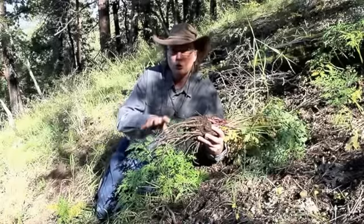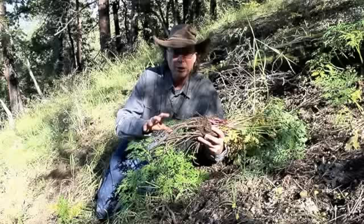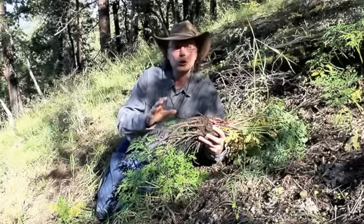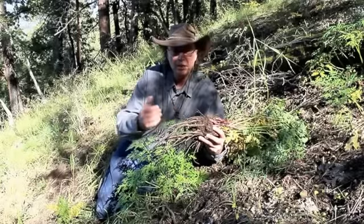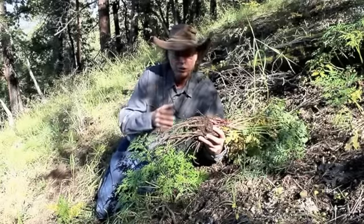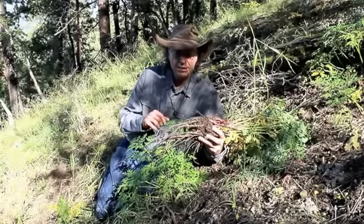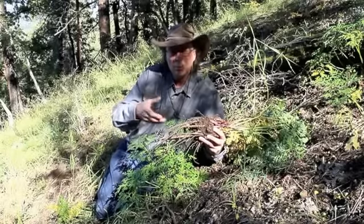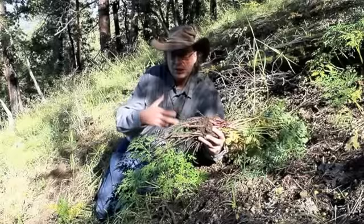But Osha roots, fresh, or dry for that matter, but fresh make an amazing cough syrup. And so what we'll do is wash the root, chop it up, and then steep it in a 1 to 2 ratio, meaning 1 part herb to 2 parts honey, and steep that for a couple of weeks, maybe even double boil it or slow heat it for a while to kind of release the medicine into the honey.